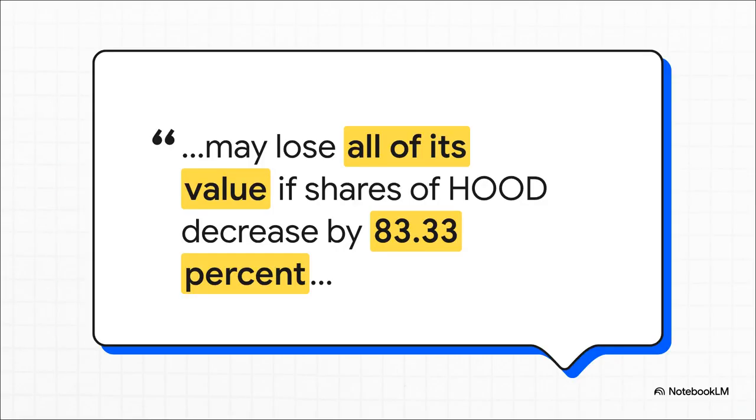But of all the warnings, this one really stands out. It might be the starkest warning in the entire document. Because of that 1.2 times leverage, a huge drop in Robinhood stock has an even more devastating effect on the fund. They state that if Hood stock were to fall by 83.33% in a single week, the fund is designed to be wiped out to zero completely. It just goes to show you the extreme downside that comes baked into this kind of leverage structure.